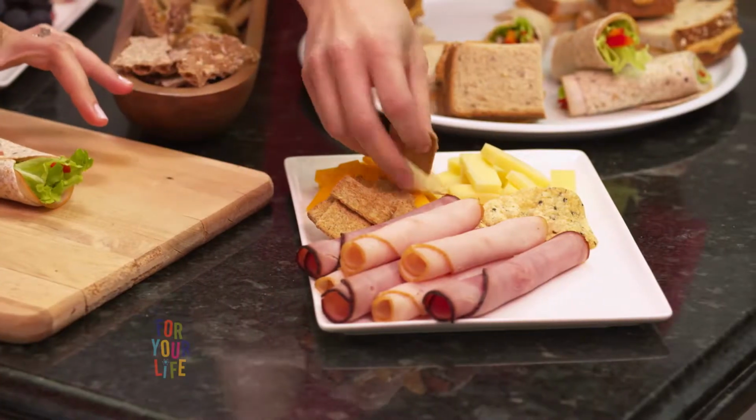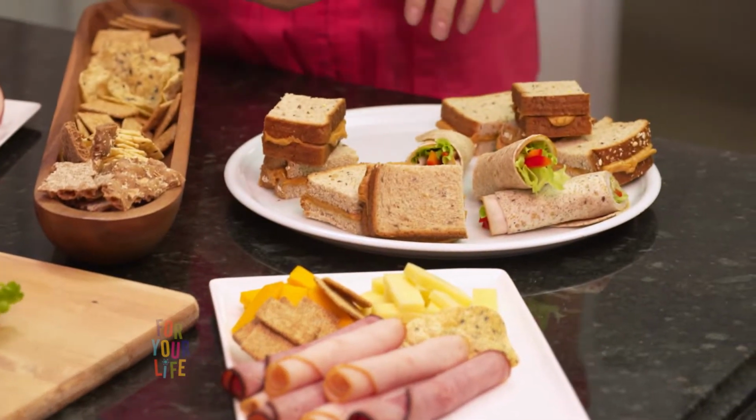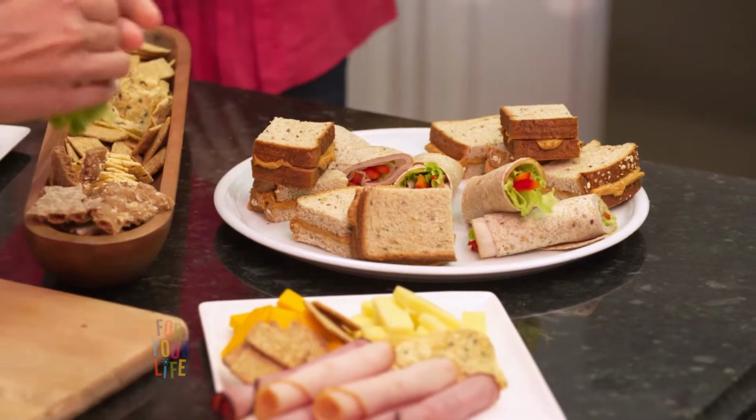You can also add fiber to lunch with these crackers. There are a variety of different whole grains. And then we have some sandwiches here made with soy butter. A nutritious and balanced lunch is so important in the school day to help fuel your kids for learning.